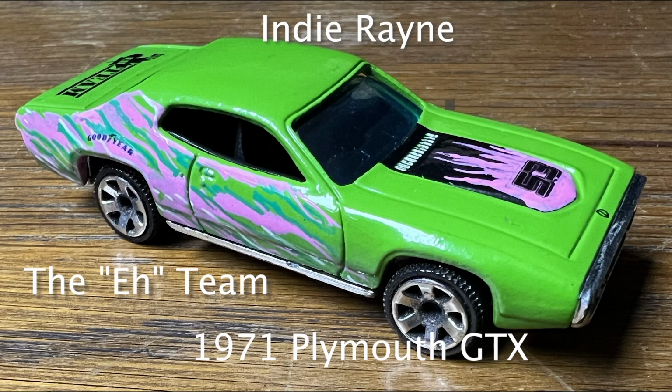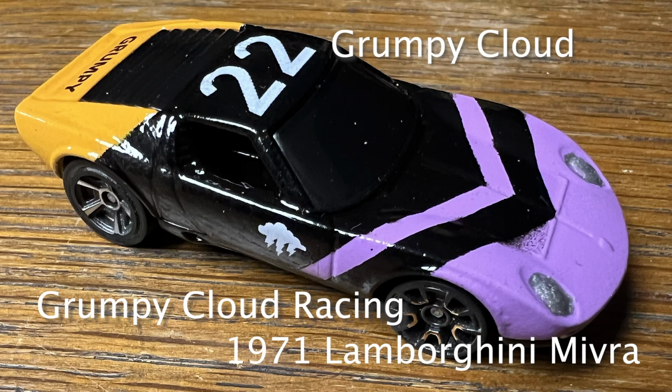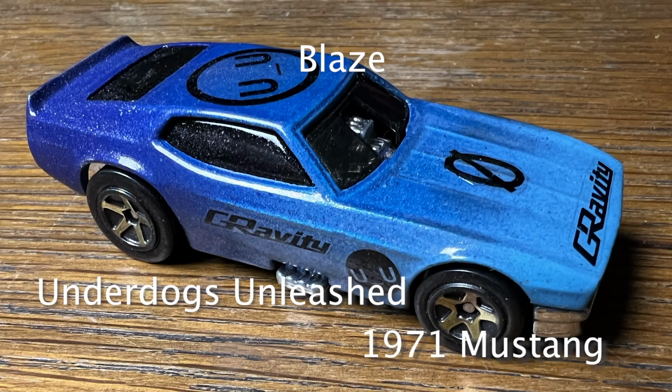This is Indy Rain racing for the A team in a 1971 Plymouth GTX. Then we have Coots from Bent Rod Racing driving a Maverick. I hope I'm pronouncing that right. Coots! Next up is Grumpy Cloud of Grumpy Cloud Racing in that 1971 Lamborghini Miura. I got a feeling I'm butchering a lot of words today. Cupcake from Rust Belt Racing in that 1977 Firebird is here today. He scored a championship with the 80s race. Here is Sam Hall of DRT3K in that 1973 BMW. Here is Blaze of Underdogs Unleashed in the 1971 Mustang. These are some amazing cars.